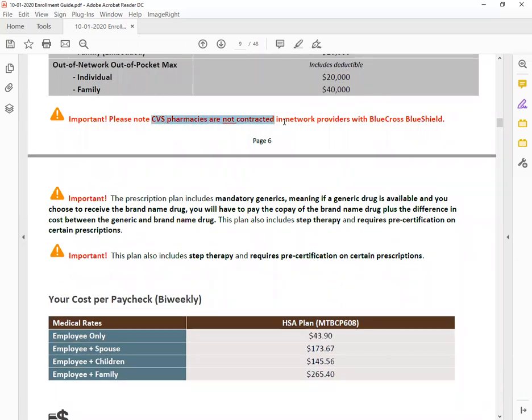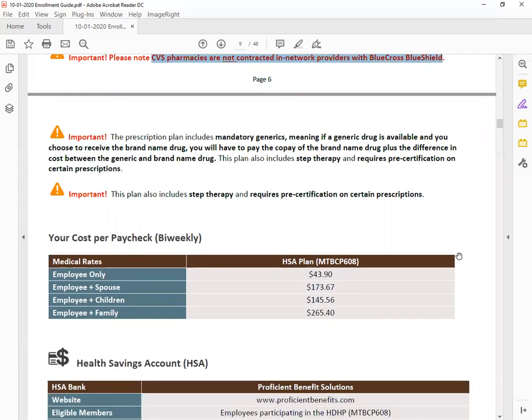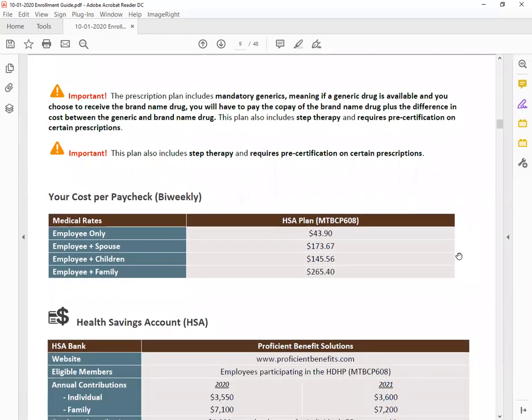Just remember, CVS pharmacies are not contracted in network with Blue Cross Blue Shield. That's because CVS and Aetna merged, and so that's a competitor to Blue Cross Blue Shield. That's not exactly new, that's just a reminder.